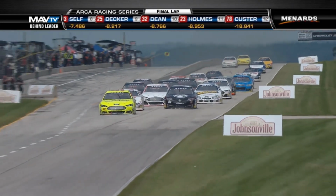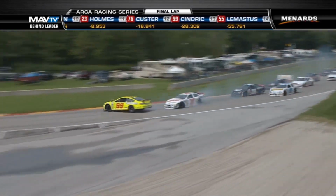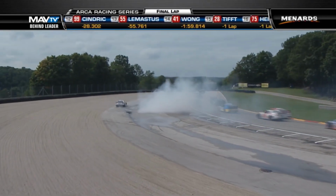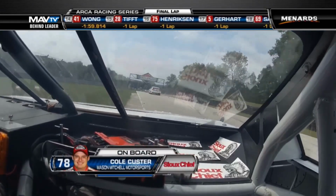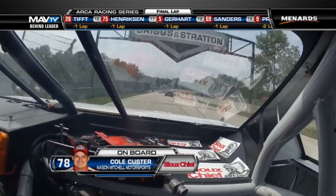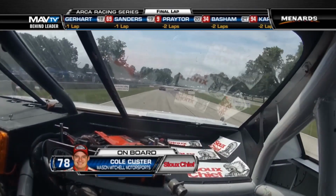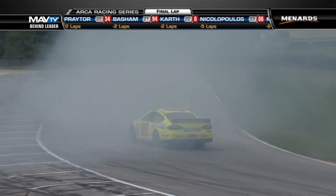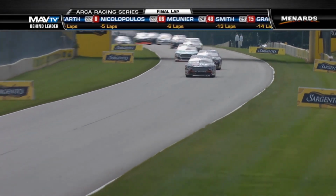Cindric with a great start here. Cole Custer right behind him now. He'll take a look to the inside in turn one. A touch! He blows smoke off the front tires and blows turn number one, takes Austin Cindric with him. Austin is going to be livid, and Cole Custer with a huge mistake gets back on the track. Yeah, Custer does get back on the racetrack very quickly, though he does fall to the tail of the field. Meanwhile, Cindric still trying to get that 99 turned around and get back on course. Yeah, I think that's the only person that Cole did get around.